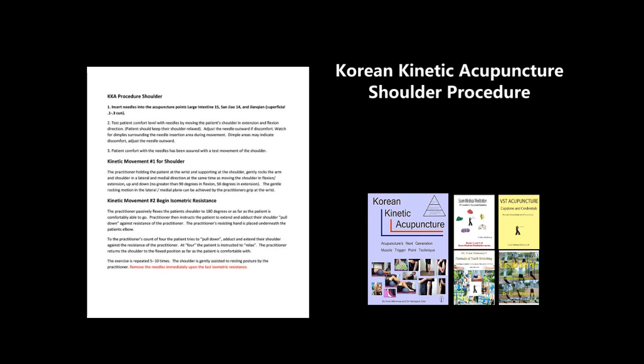This exercise is repeated 5 to 10 times. The shoulder is gently assisted to resting posture by the practitioner. Remove the needles immediately upon the last isometric exercise.